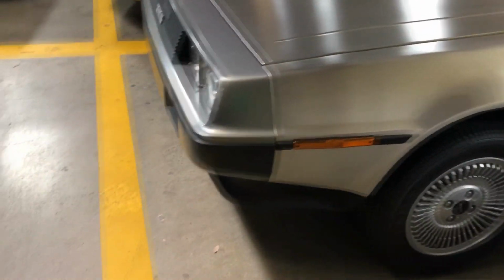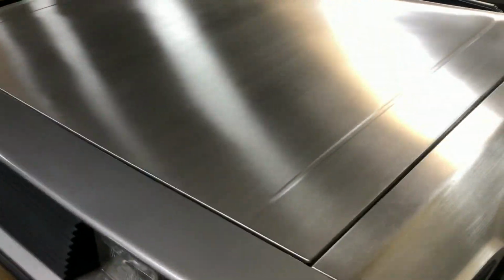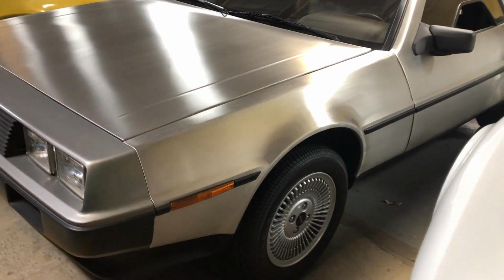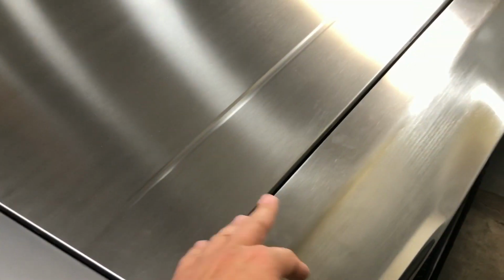It just needs to get re-grooved, and that's the only thing wrong with this. The stainless just needs to be re-grained, otherwise this car is pristine. It's perfect. Just so it's all nice and straight. It looks pretty good. I'm looking at it right now. I've noticed mine's got that too. A little bit. The hood's otherwise pretty nice. A little bit of some stripes, but you can clean that up. You know what I mean?